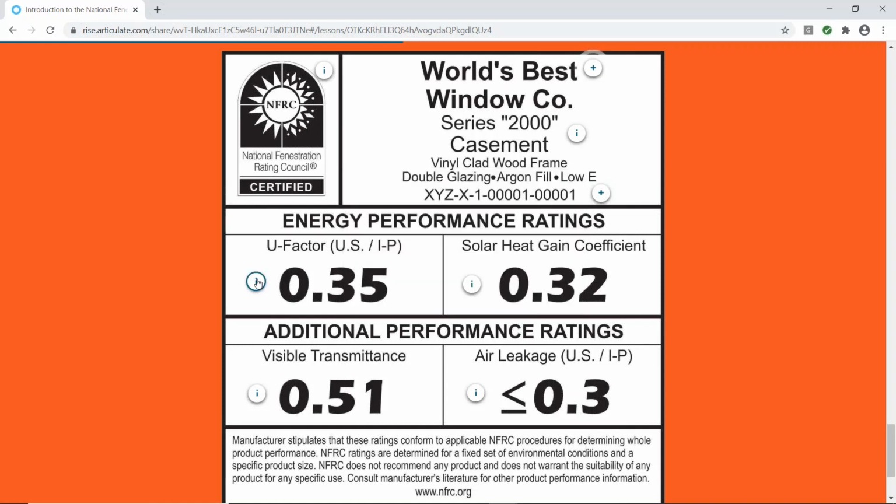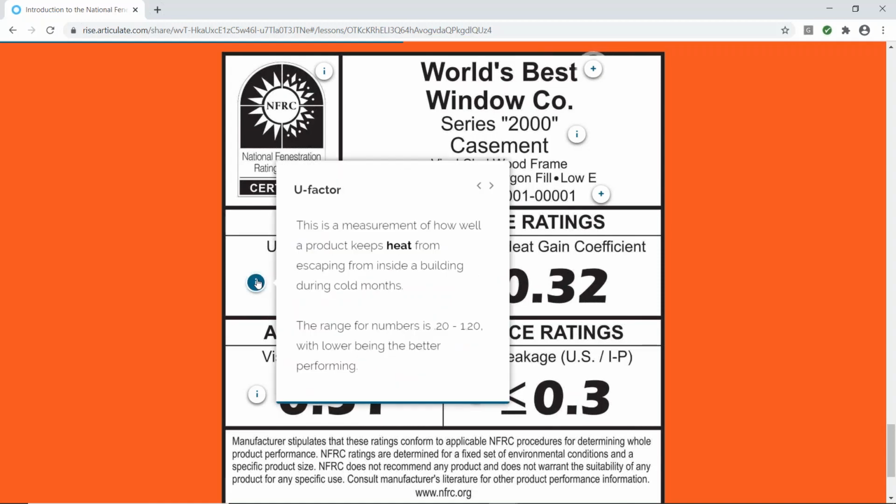So the second half of the label, or the bottom of the label, is where the energy performance ratings will be, and that includes the U factor, solar heat gain coefficient, visible transmittance, and air leakage. So the first rating that we have is U factor, and this is a measurement of how well a product keeps heat from escaping from inside the building during cold months. The range for U factor is 0.2 to 1.2, with lower being the better performing.